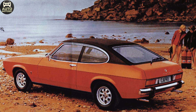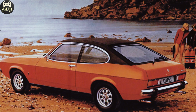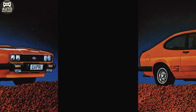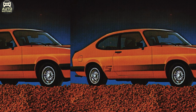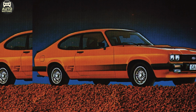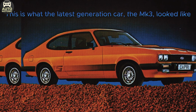In 1978, the Ford Capri Mk3 debuted with a redesigned front end and 4-eye headlights. In 1981, the fastest version with a 2.8-liter V6 engine with an output of 160 horsepower appeared. This car was equipped with a Bosch injector power system, a new 5-speed gearbox, ventilated front disc brakes, and a self-locking differential. Acceleration to 100 kilometers per hour took 8.3 seconds, and the top speed reached 210 kilometers per hour.